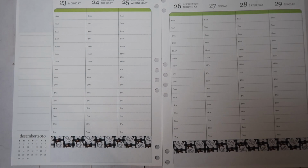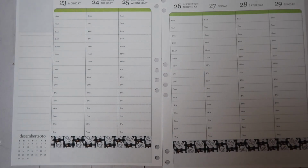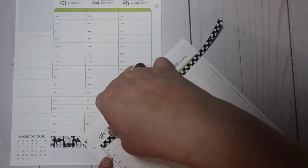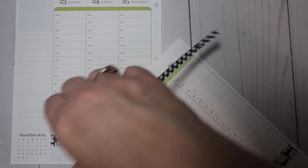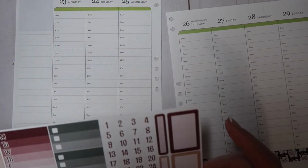So it's looking like everybody, well, all of my kids anyways, will be here for Christmas, which I know I'm super, super fortunate. I am super fortunate to have them here. So we have lots of fun things planned for sure.